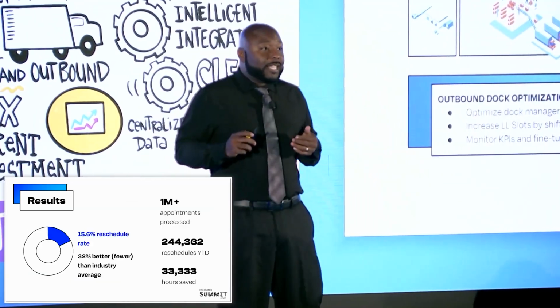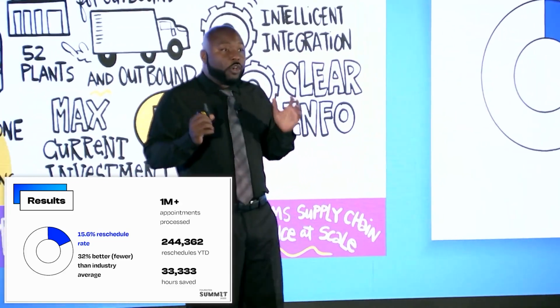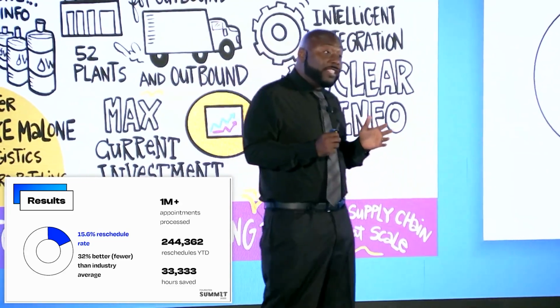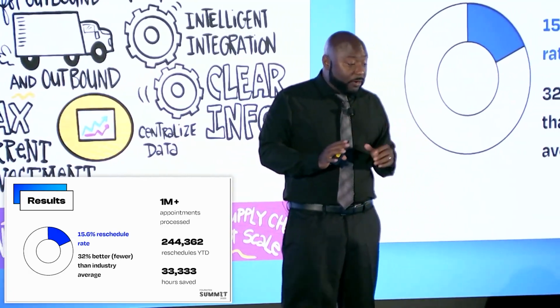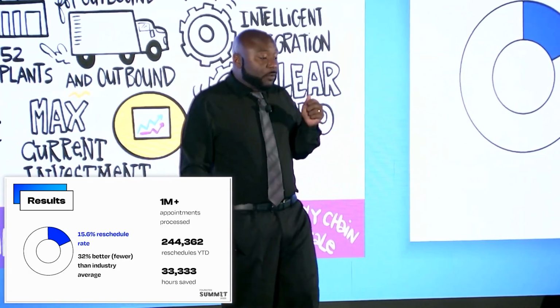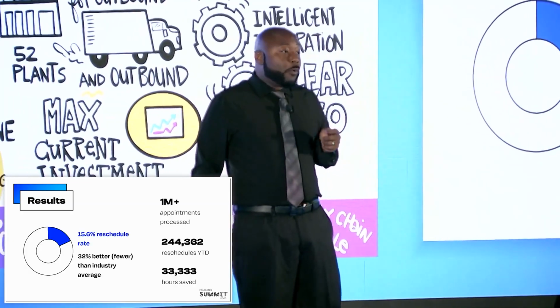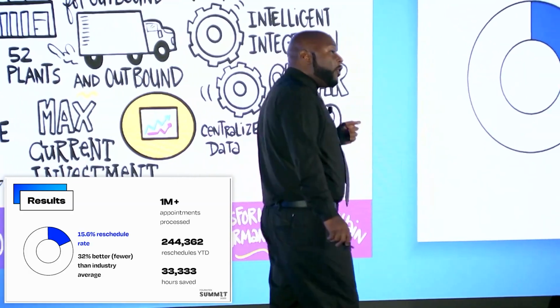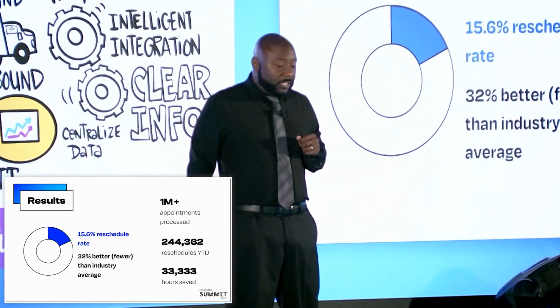So next, let's talk about the results. The results were amazing. Our total reschedule rate is 15.6%. It's 32% better than industry average. We've processed year to date over 1 million plus shipments. And most importantly, we saved over 33,000 hours in manual labor associated with scheduling shipments.